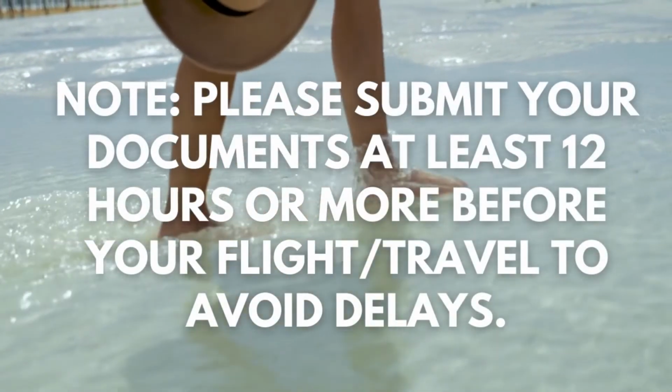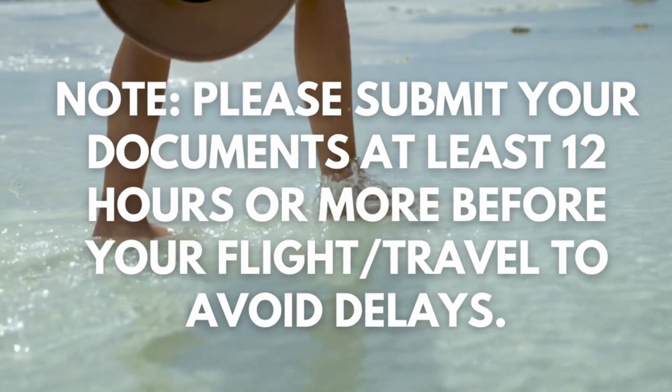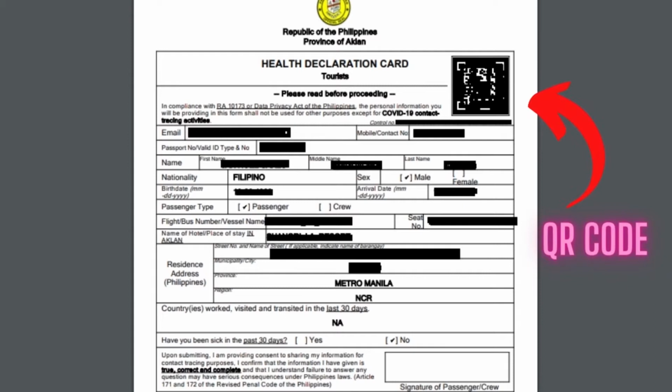The processing time will take less than 12 hours. I received mine 18 minutes after I sent my requirements. I already got a QR code from Boracay. It's basically the health declaration form with a QR code. So ibabalik nila sa inyo yung health declaration form with a QR code appended.